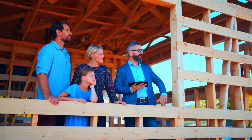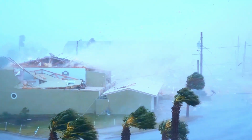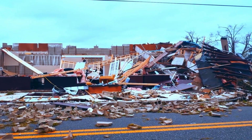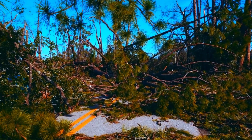Finally, secure your home. Reinforce your windows and doors with shutters or plywood, and trim any trees that are near your house. In 2018, Hurricane Michael caused extensive damage to homes in Florida, with many houses destroyed because they were not properly secured. So, you can avoid this mistake if you live in one of the vulnerable areas.